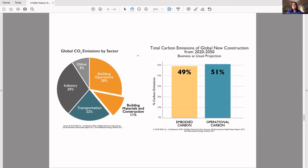And in fact, if we continue to practice business as usual in new construction, we'll see that by 2050, the total carbon emissions from new construction will be roughly equal between the operating emissions and the embodied emissions. So even though on an annual basis right now, emissions from the materials and construction of building is only 10%, we have very little time to waste. And so we really need to, as you say, leave no emission behind.